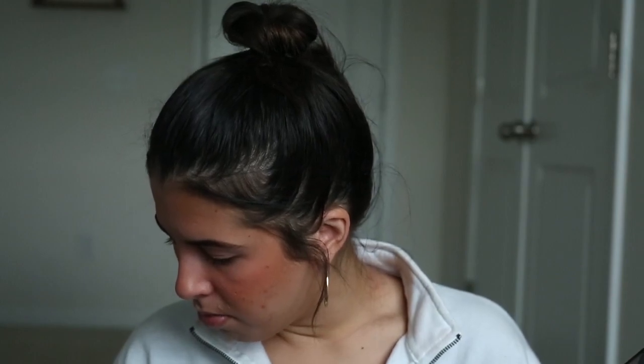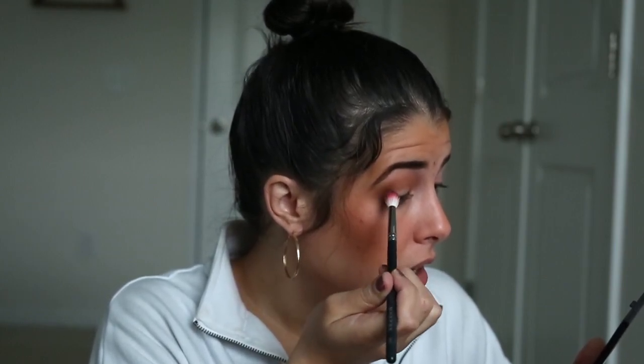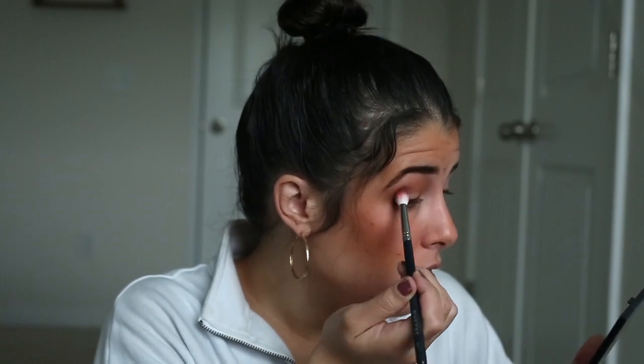All right, and I just wanna take it a little step further and add a little more of a dark brown on the outer crease, on the outer V, just to make it a little more sultry. So I'm taking my smaller blender brush and just tapping it in out there, getting all the pigment that I can. All right, it's looking fine. We're gonna try to blend it a little more. All right, that's looking good.